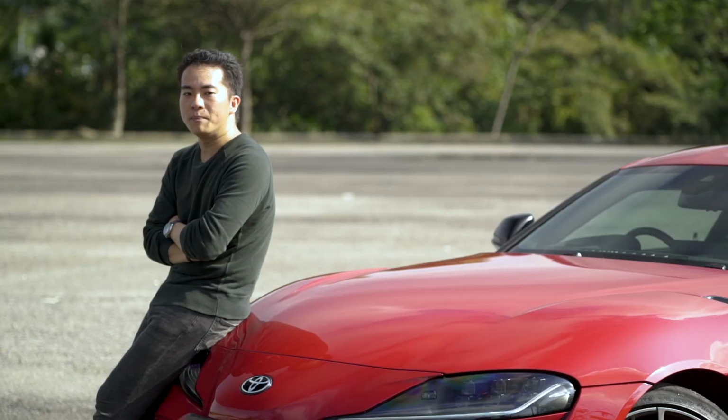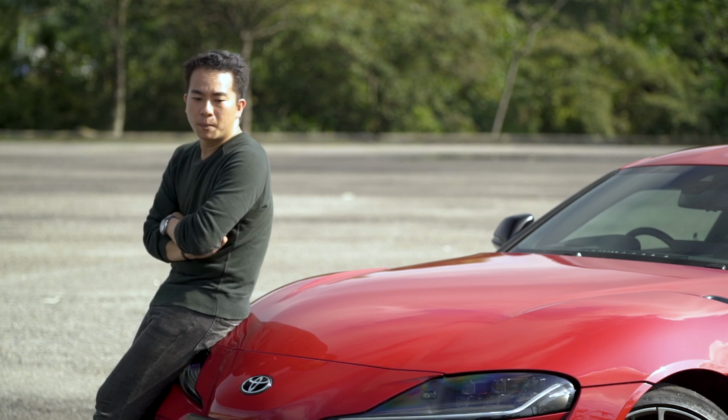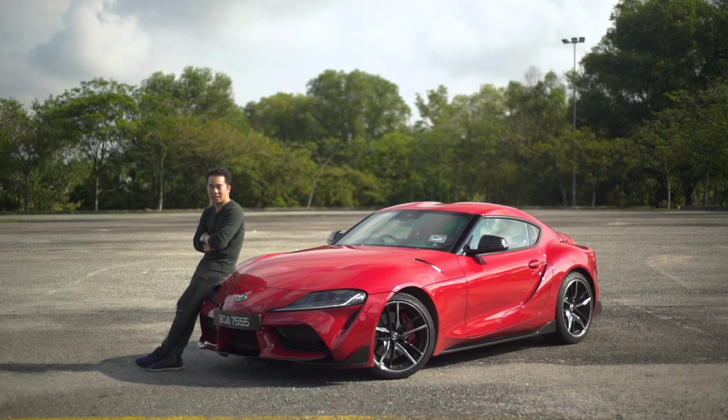This is a car of immense capability and a character which may not be all of its own, but it is endearing all the same. This is a fantastic sports car, no matter what badge is on it.